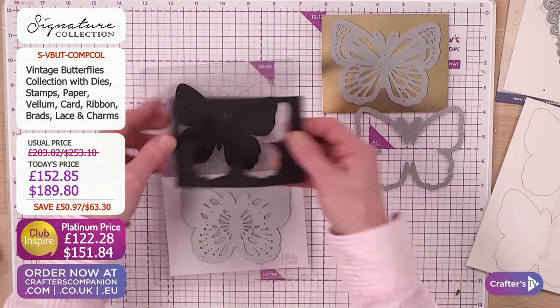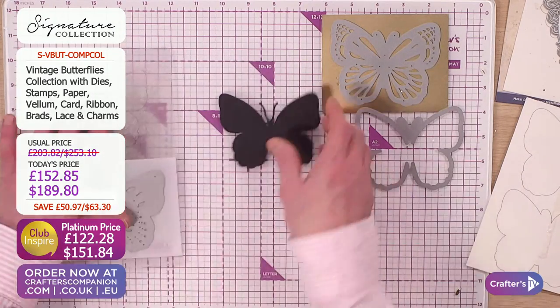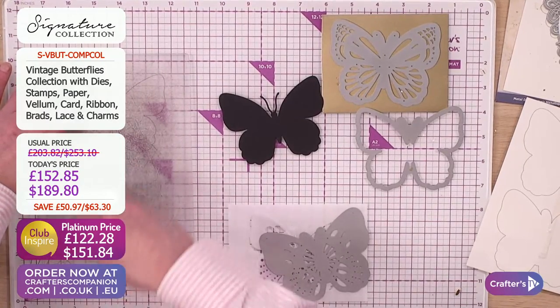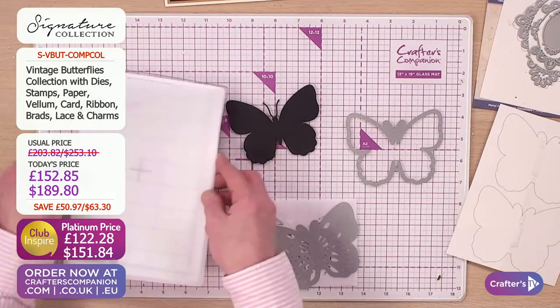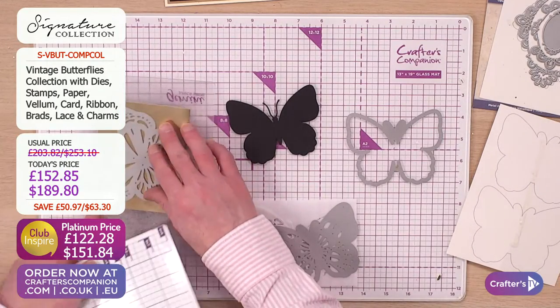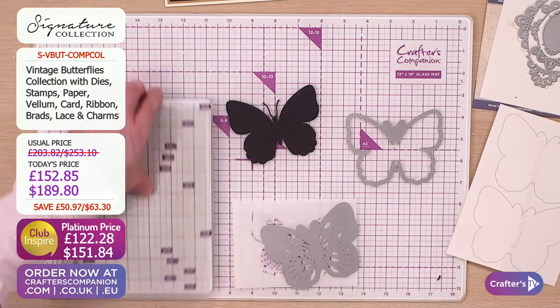Yeah. So you could be using that as a stencil as well if you wanted to. So there's our gold, there's our black and then our vellum. So while we go to layer that up, let's go in with our last one for this one. Let's turn my plates around because I don't like my magnetic facing down. Let's go in there, run it through.